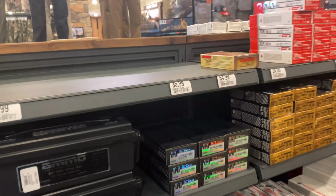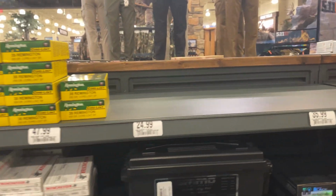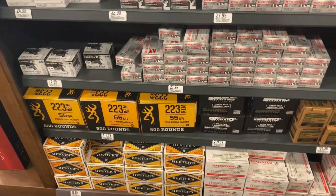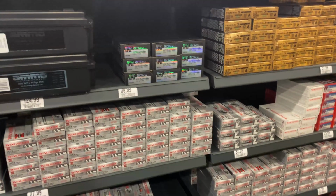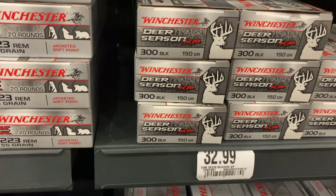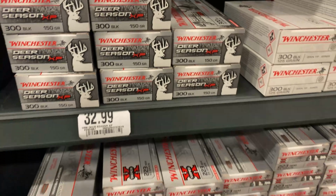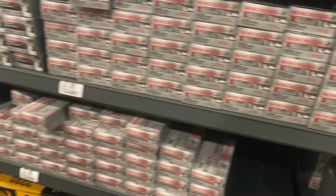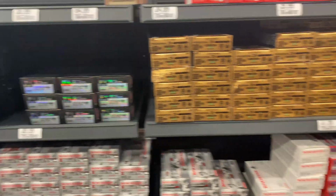The 6.5 Creedmoor that we saw here yesterday, as you guys can see, it's all gone. So it's moving through. So if you don't grab stuff when it's here, you'll probably be out of luck. Everything else looks like it's about the same that we saw yesterday. This may be new. I'm not sure if this was here yesterday. I have to go back and look at the other videos. $32.99. Outside of that, everything else looks like it's about the same that we've been seeing all week in here.